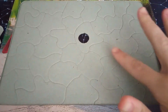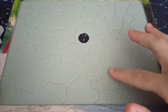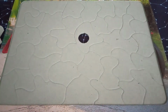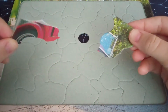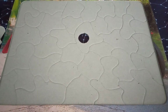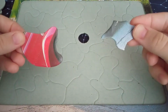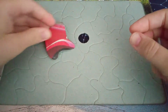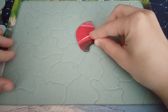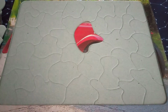Gorgeous. Look at those shapes. We don't even have to worry about the picture. We can just solve the puzzles basing on those shapes. And look at those shapes. Not standard ones. Different. Small. Big, very nice. Something different than usual. Variety is always welcomed.